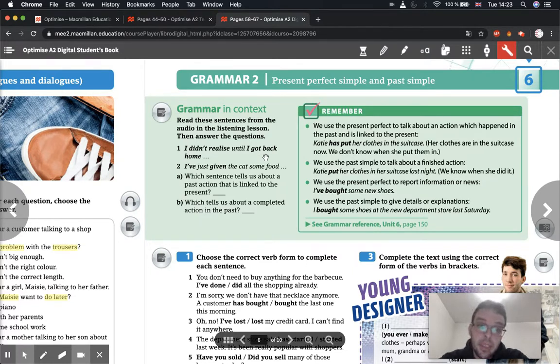Let's have a look at the grammar box here. We've got two sentences. Let's read them out. The first one says, "I didn't realize until I got back home." And the second one says, "I've just given the cat some food." The first sentence is in past simple, "I didn't, I got." And the second sentence is in present perfect, "I have just given."